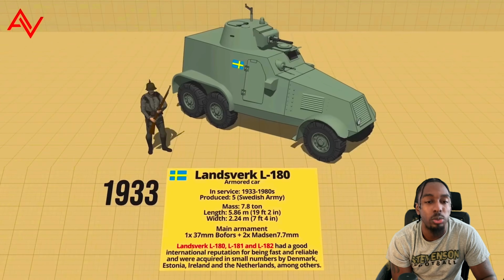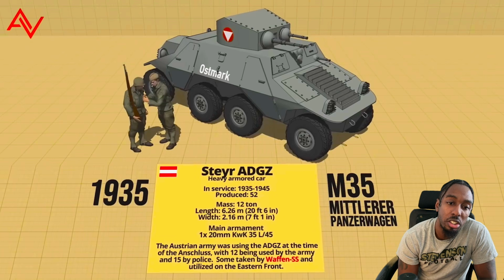The 35, and this is Austrian. Okay. M35 Mittlerer Panzerwagen. The Steyr 80GZ. 35 to 45. Okay, World War II. 52 were produced. The Austrian army was using the 80GZ at the time of the Anschluss, with 12 being used by the army and 15 by the police. Some taken by the Waffen SS and utilized on the Eastern Front. Wow, so they were stolen. Austrian was getting ass whooped. Got it.